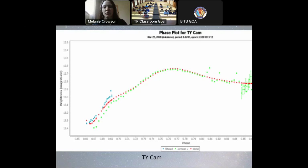And the real difference between the two of them is their brightness and how their light curve looks. Because for their light curve, the RRC has a very smooth, almost sinusoidal look, as this graph shows. So the best data that we could fit to a phase plot revealed this.